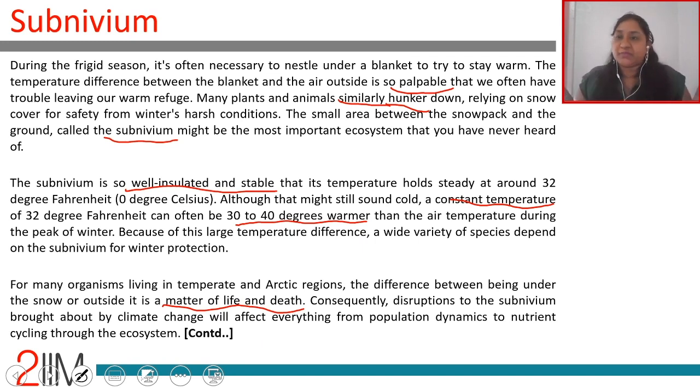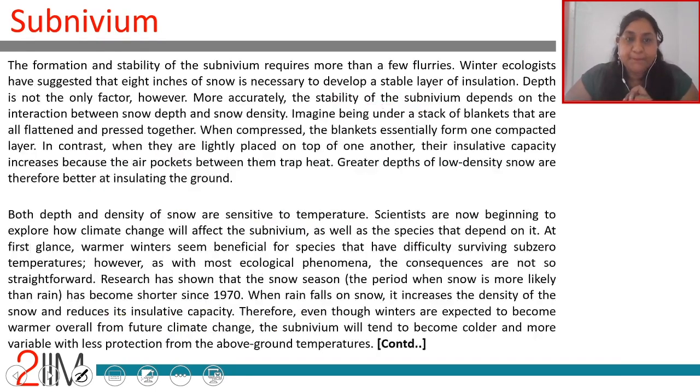So now we are having a small shift in the direction. The point of this passage is clearly not to just describe what the subnivium is. We're introducing climate change and the influence of climate change on the subnivium. So let's talk about that.